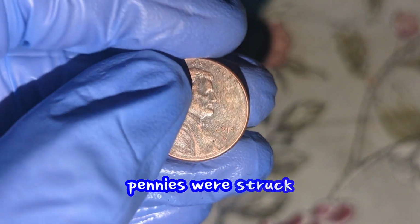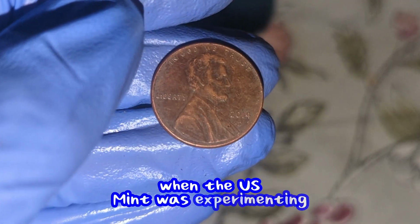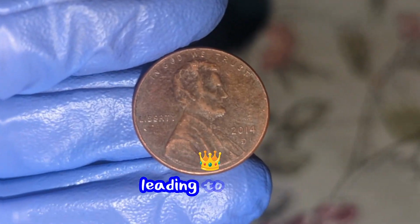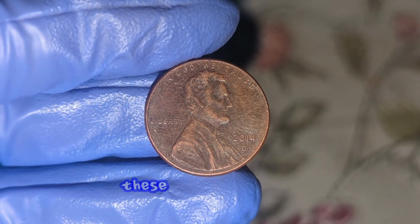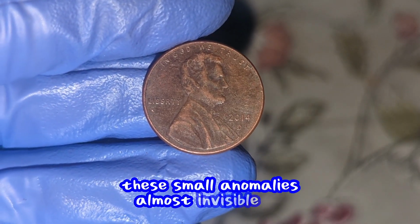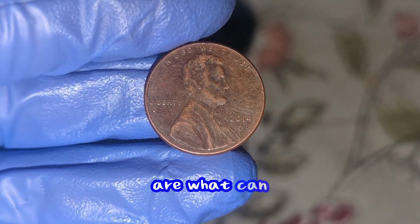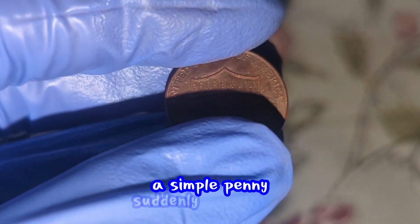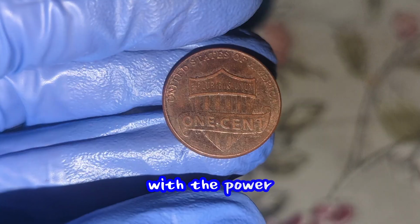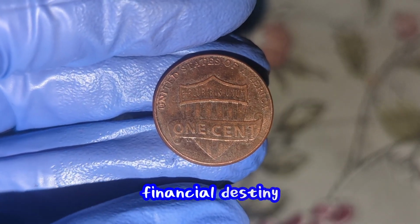These pennies were struck in a year when the U.S. Mint was experimenting with production techniques, leading to subtle differences in weight, color, and die impressions. These small anomalies, almost invisible to the untrained eye, are what can elevate a coin from ordinary to priceless. A simple penny suddenly becomes a rare treasure with the power to transform your financial destiny.